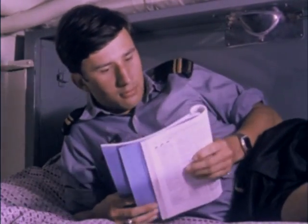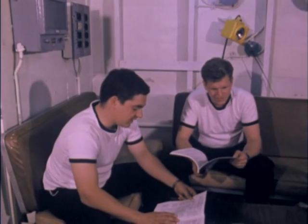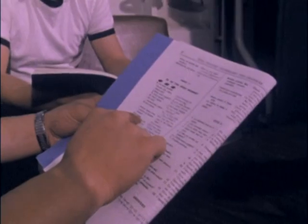Lessons 21 to 25. Since the squadron is heading for Latin America, Spanish lessons are piped throughout the ship.